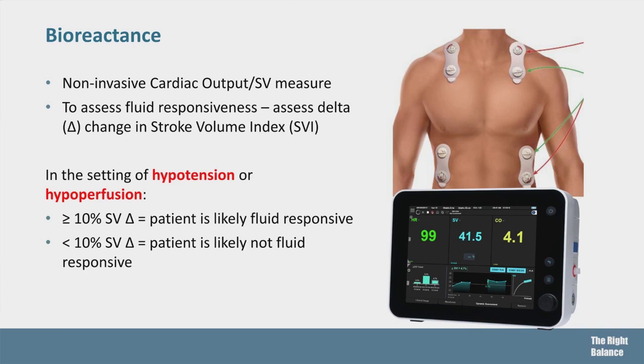It's also going to give a measure called TPR, which is total peripheral resistance. Basically, you think of that as the patient's afterload. So if the TPR is low, I'm assuming their blood vessels are vasodilated, whereas if the TPR is high, I'm assuming that their blood vessels are vasoconstricted.